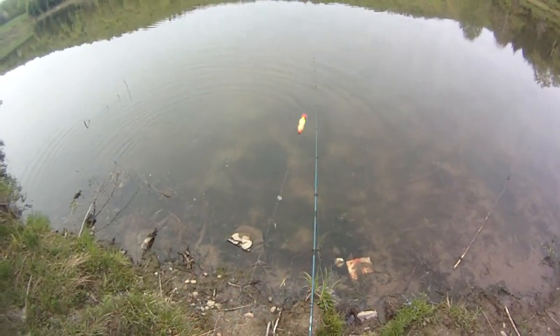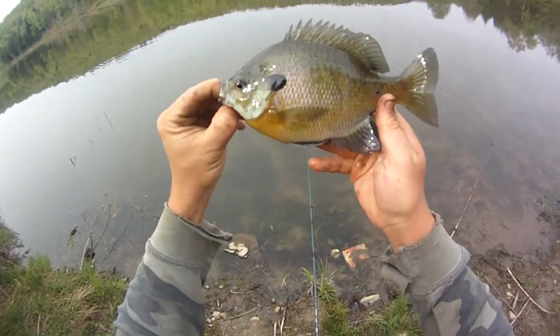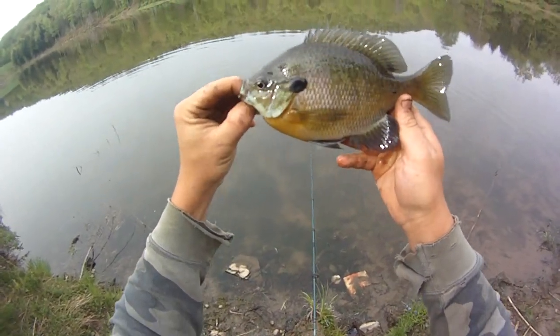Here's a real solid gill. It's on a bit of worm under the slip float. It's probably 8 3/4 or 9, with a real tall back, pretty thick on the shoulder.